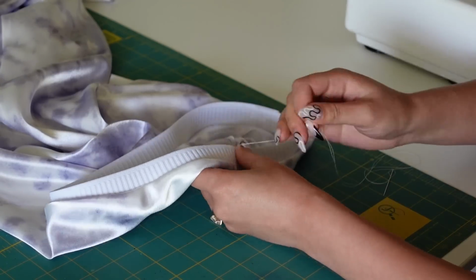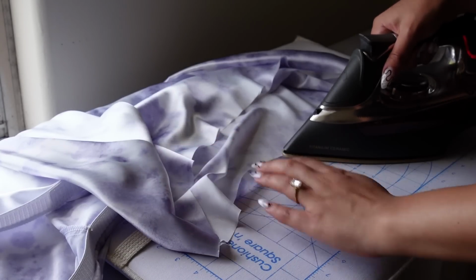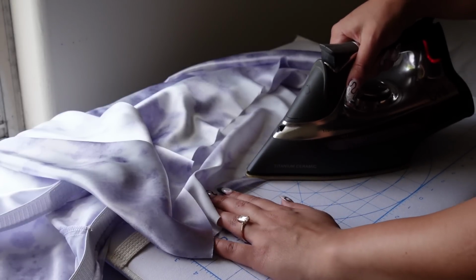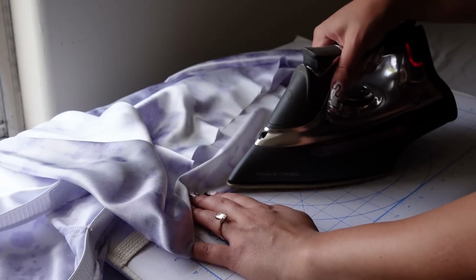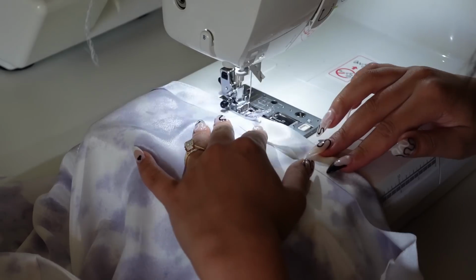I'm going to be doing a rolled hem for this just because I like the way it looks. I also just think rolled hems are much easier. So after trying it on to make sure that it is the correct length and that I don't need to shorten it anymore, I'm pressing everything up 1 inch.